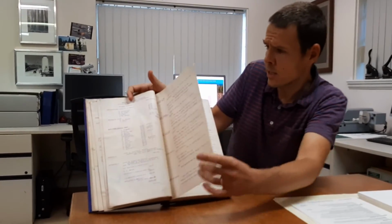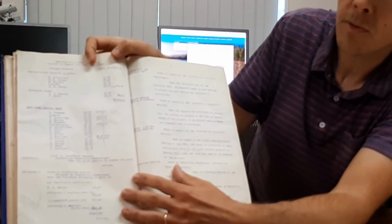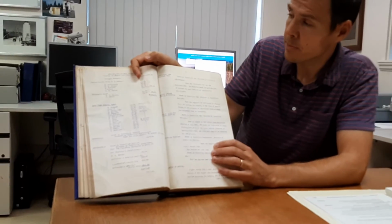There are a few other annotations in these minutes. Generally, they tend to be around the financial information that's contained in the minutes, and we can see the stamps and some annotations presumably made by the auditors when they were reviewing the district's finances at year end.